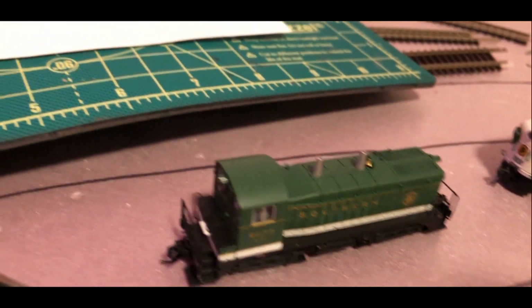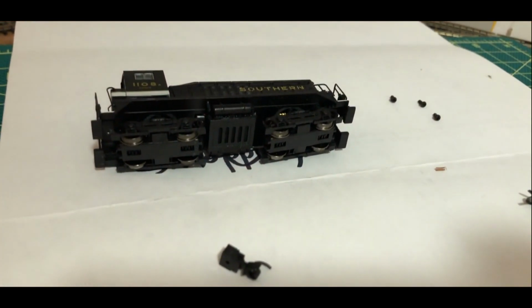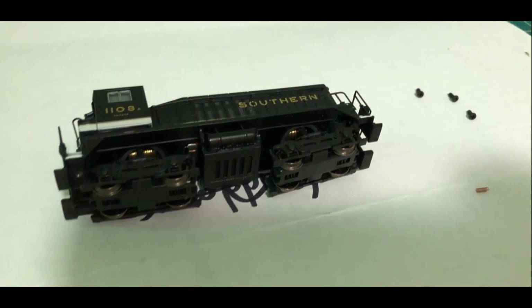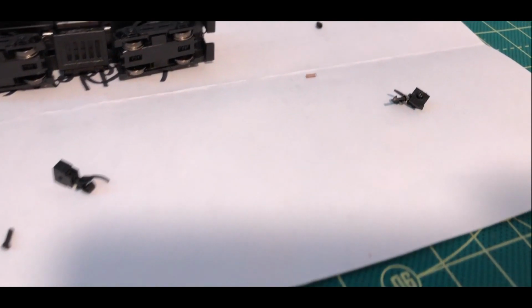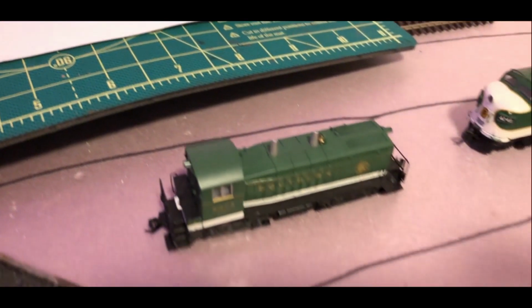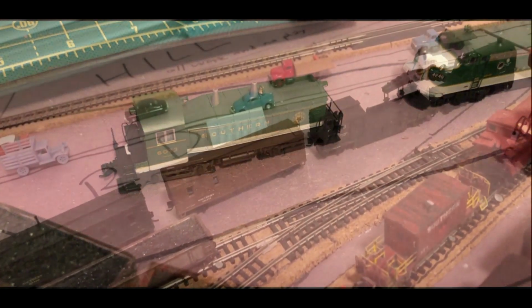I'm going to do a lot of switching with this guy. And I've got another SW7 to run with it in tandem, but this guy's kaput. I took it apart, tried to figure out what's wrong with it. I'm going to have to send it in. It's completely kaput, but it will run with this guy.